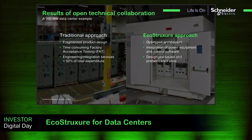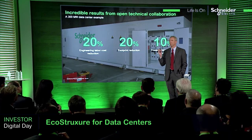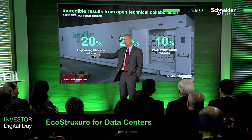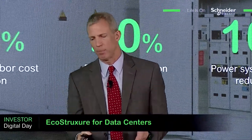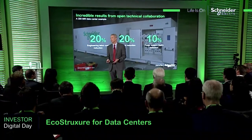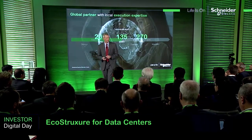They worked with us, and we worked with them to help them optimize that approach. We looked at how we can integrate it more intelligently. This was working off of what they wanted to do, combined with our experts, and this is what we started working with them, and then these are the results that you get. You could not get this result on your own. It took us understanding what they were doing, and it took them understanding our expertise to be able to work together and drive a 20% engineering labor cost reduction, 20% footprint, 10% reduction in total costs. All of that just by working together and being smarter. So that's an example of an internet giant.